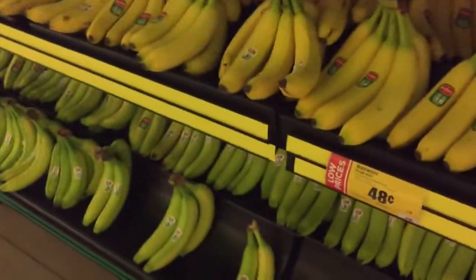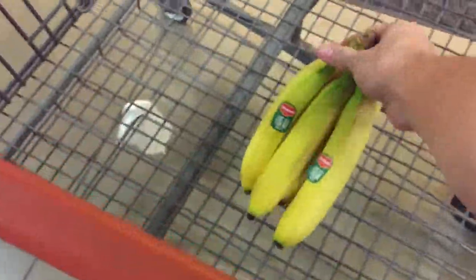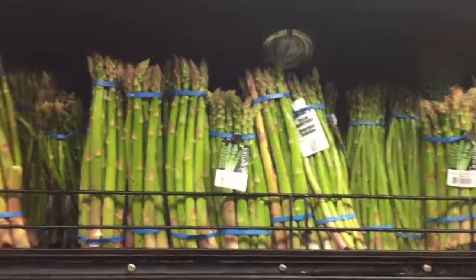Doing some grocery shopping. I'm gonna take you along with me, that way you can see what I get. And we'll start off, let me see. Bananas. Let's see. These are too green. You're about right. Some cilantro and some asparagus.